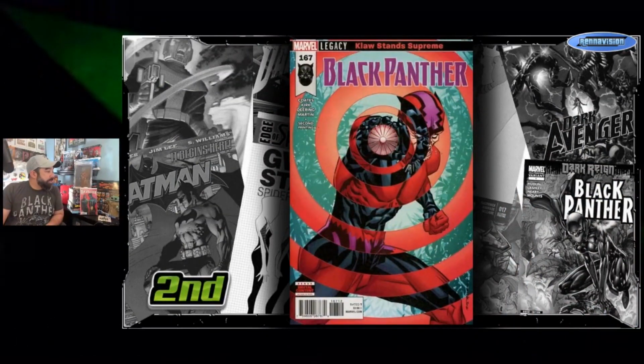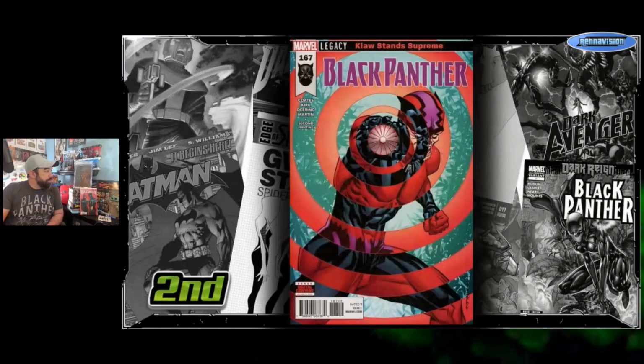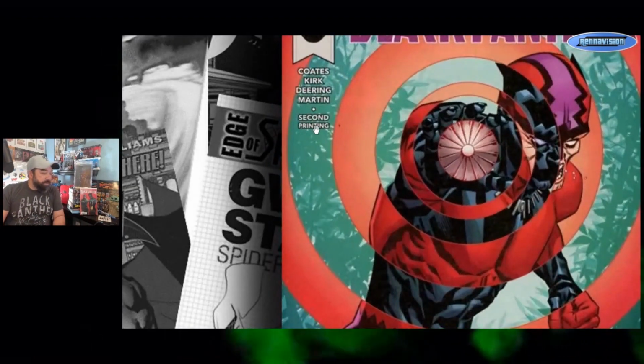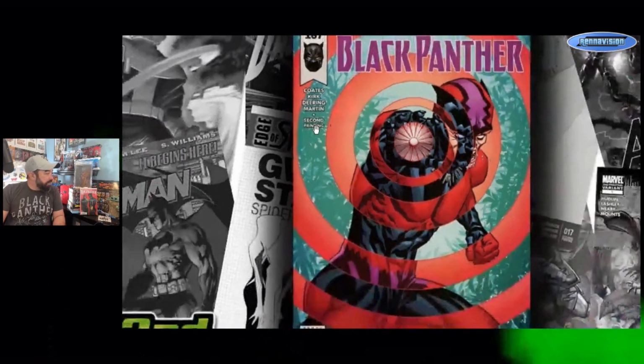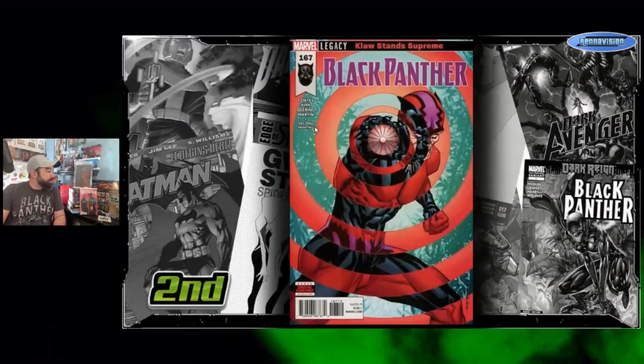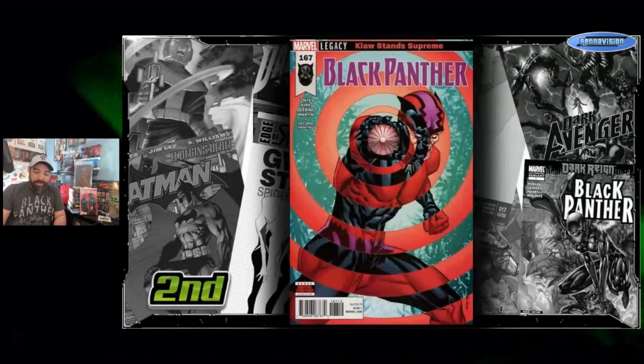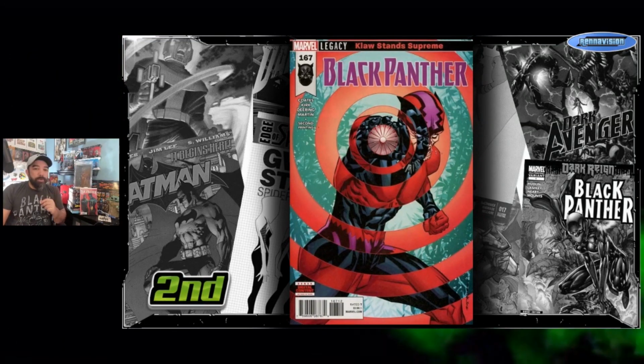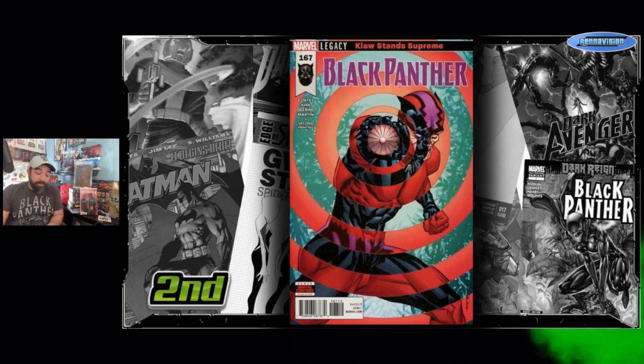This is another case where they just basically said second printing. You can see it right underneath the credits. Just says second printing here. Other than that, in the barcode, there would be no real way to discern if this is the first or second, I don't believe. I think the color, maybe there was a slight change in the trade dress, but for the most part, it looks identical to the first print.